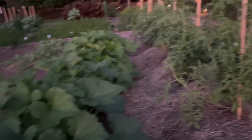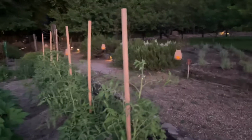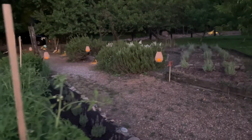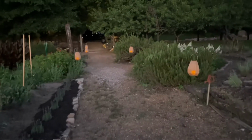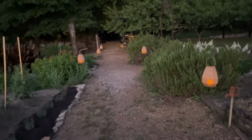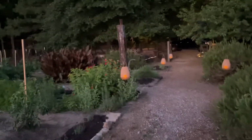I'm sure there's probably some ripe ones down there I need to pick. You see the path. This is the main garden access that goes over to our shed, where I keep all my farm supplies, fertilizer, hand tools.